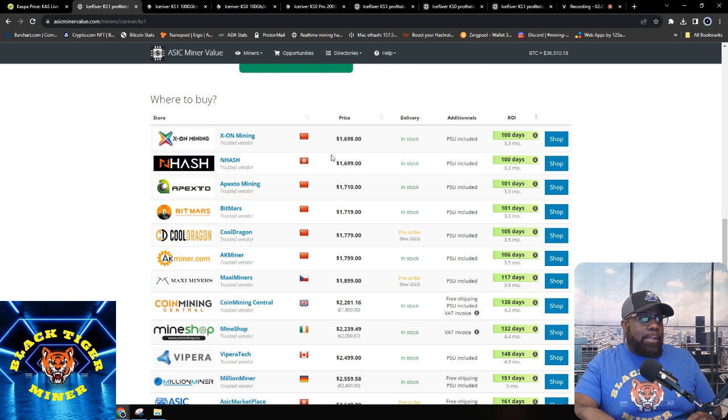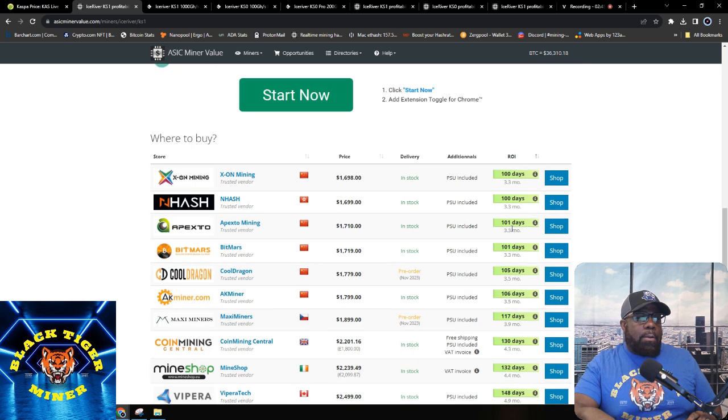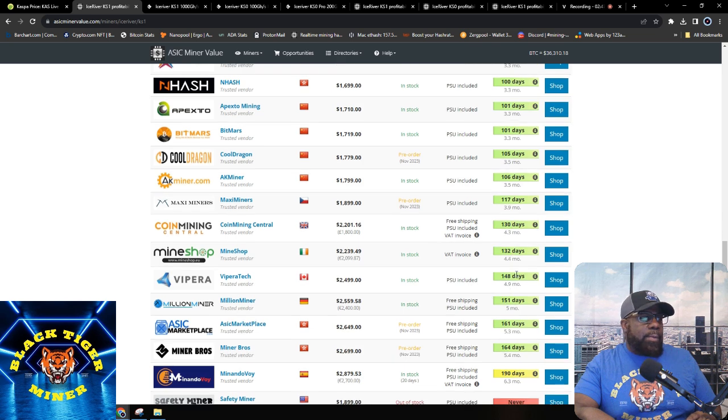If not, it sits in customs for a long time. And if you can see here, this Coin Mining Central has it at $2,000, but it has free shipping, and I think it'll get here faster. But you also have to look at the return on investment, which is 130 days. Look at the wrong line.